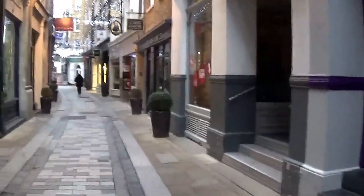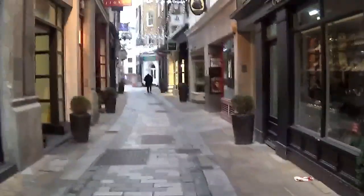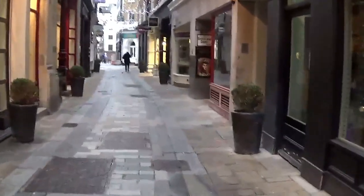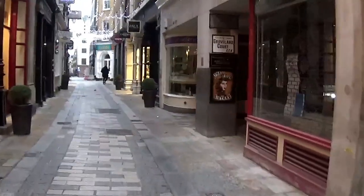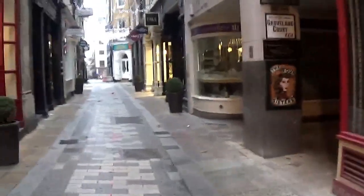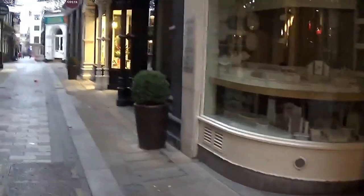Oh, this is getting wet now. This is getting heavy. They did say there might be some intermittent showers. So, it's not like I didn't expect it. I did check the weather before I left the house, and they did say there would be a chance of some light rain. So, it's to be expected.